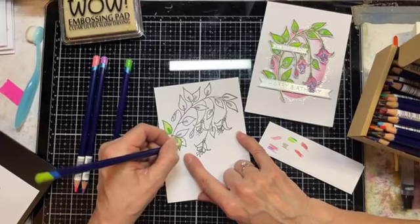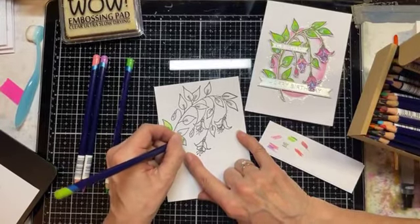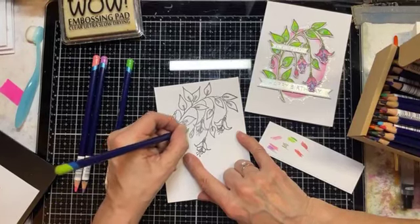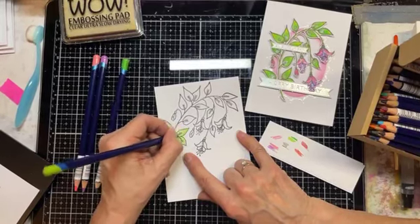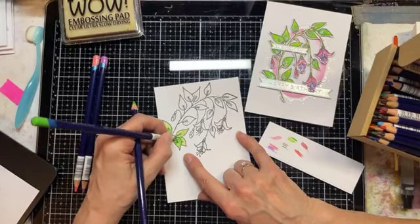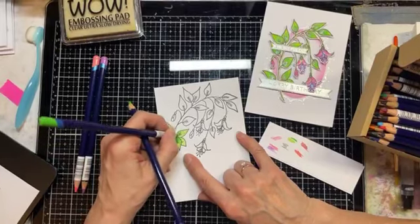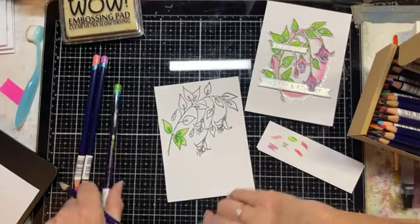So I'm literally going to colour the whole of my leaf with the paler green, first of all. And then I will come back in with the deeper green and put some deeper colour around where the veins in the leaves are. And then when I come round with my water brush, I can drag that colour out. And it will just mix together, and it just makes a really nice leafy green.